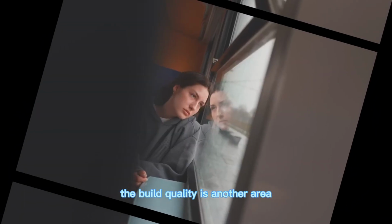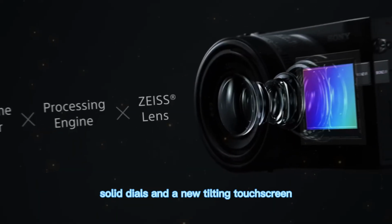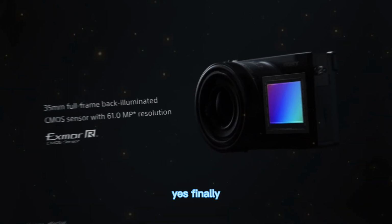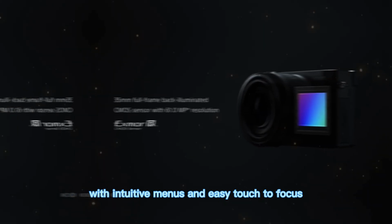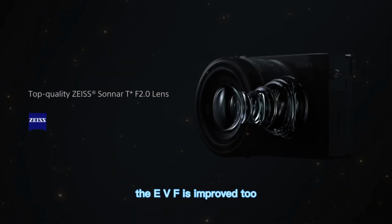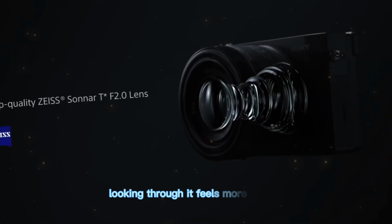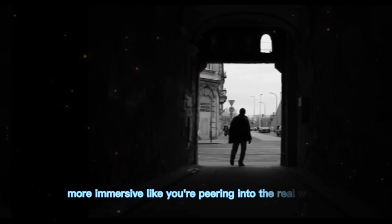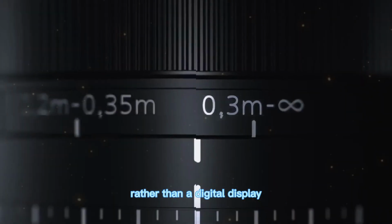The build quality is another area where Sony didn't cut corners. Magnesium alloy body, weather sealing, solid dials, and a new tilting touchscreen. Yes, finally a touchscreen that works the way it should, with intuitive menus and easy touch to focus. The EVF is improved too, with a higher resolution and faster refresh rate. Looking through it feels more natural, more immersive, like you're peering into the real world rather than a digital display.